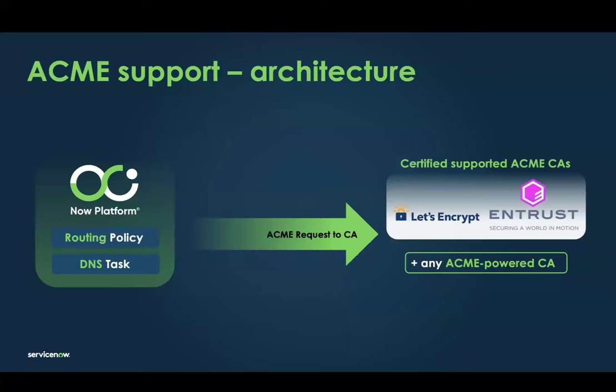If we look at it from a micro perspective, once you're defining your CAs in the Certificate Inventory Management app, once you're defining your routing policy, once you complete the DNS task, then it will be the Acme request to the CA that you want to select. In this case, again, we have out-of-the-box support for Let's Encrypt and Entrust, but any certified supported Acme CA is valid, and that means any Acme powered CA can be included in this process.